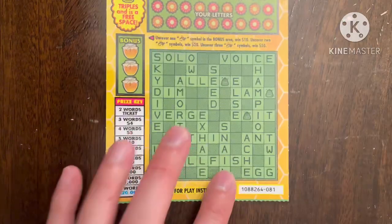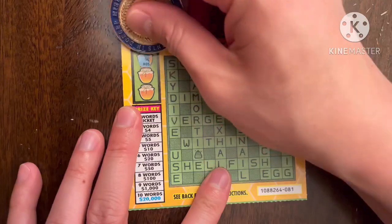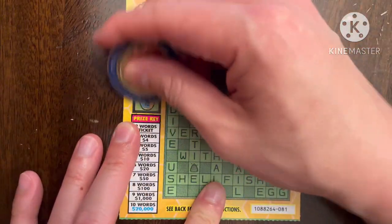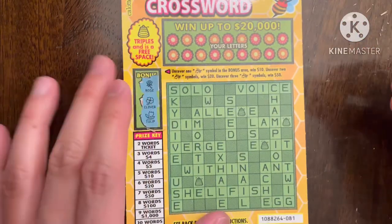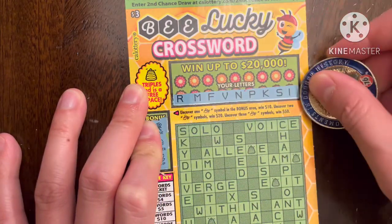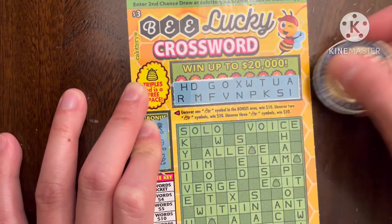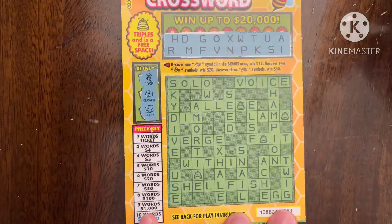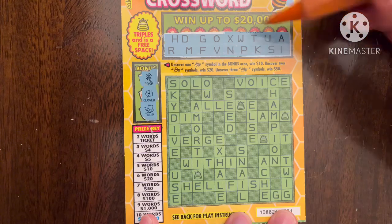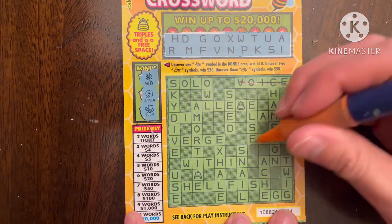Wow. Down to our last ticket. Oh my goodness, please give us two wins. The odds are we should get at least two wins. Give us a cash win, please. Rose, clover, tulips, no bees there. Let's see here what our letters are. No E again. Okay. Doesn't mean anything, but A, U, I, and O. It's no E. No E.